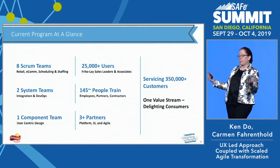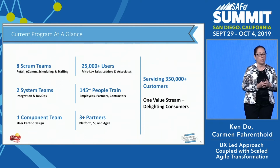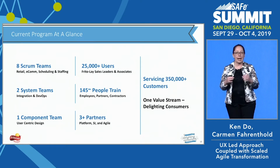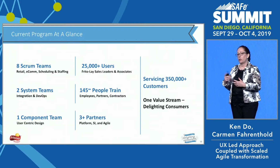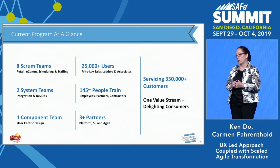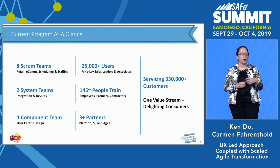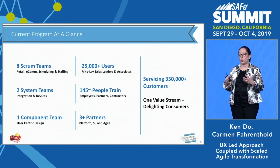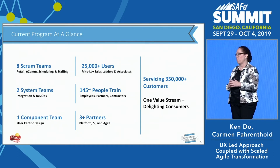So where are we at today? We are actually in PI 9. This week is the middle of 9.3 for us. We scaled to 8 Scrum teams this year. We're still focused on retail execution, e-commerce, and labor management. We're also now focused on professional selling tools for our sales representatives. We have 2 systems teams and 1 component team that are servicing the train that we have today, and we still do have 1 train.